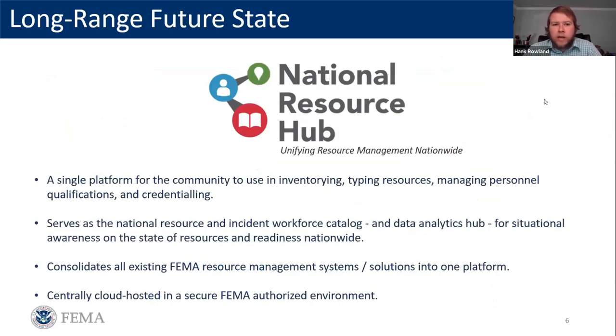So where we want to go, and again, I mentioned the branding here, this is what you will start to see as the branding, the marketing for this: the symbol here, as well as that tagline at the bottom, unifying resource management nationwide. These four bullets describe that vision of where we want to go: a single platform for inventorying, typing, as well as managing personnel qualifications and then the credentialing piece for those qualifications.